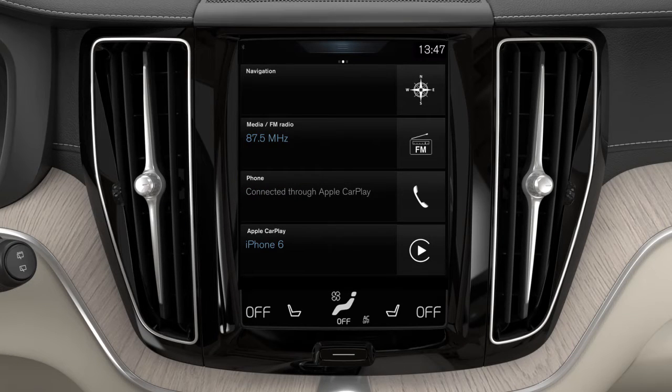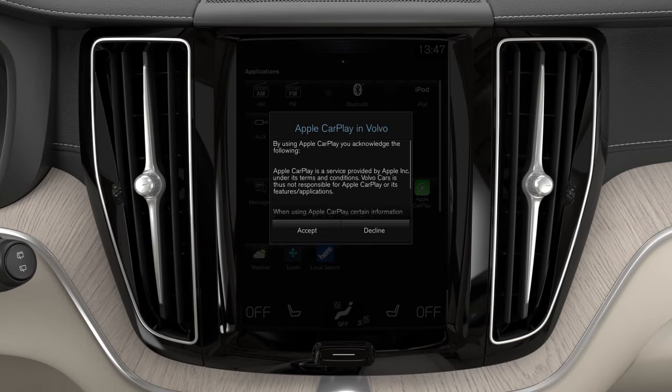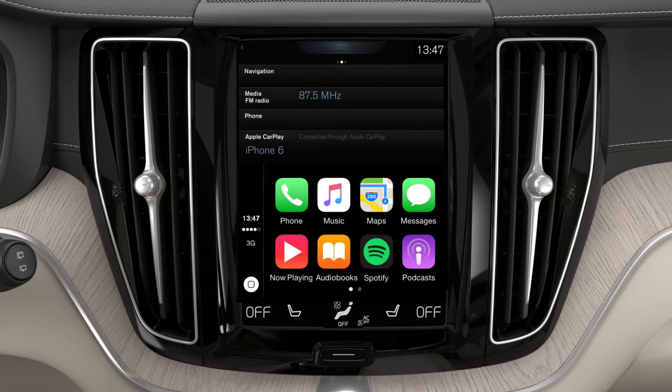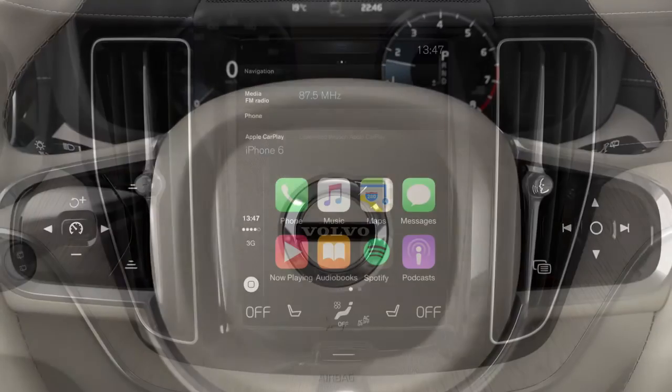When connected, the CarPlay app is located in the Applications view in the center display. Tap Apple CarPlay to make your iPhone apps that are approved by Apple appear in the fourth tile. To activate Siri, press and hold the voice control button on the steering wheel.